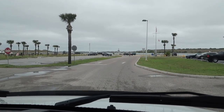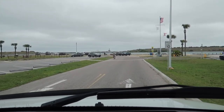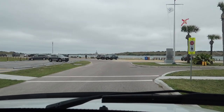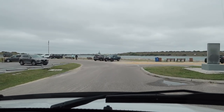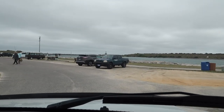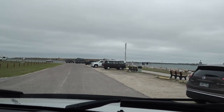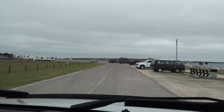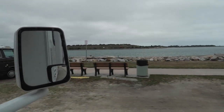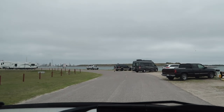Now we just kept going straight along here because, as you know, we are going to our campsite. We are staying at site 23, which is on the water, on the jetty. We will show you in the video in a little bit. To the right is a pier where you can go fishing. You do not need a license from what they said to fish off the pier, but if you choose to fish off of the jetty itself, those rocks right there, you do need a Florida fishing license for that.